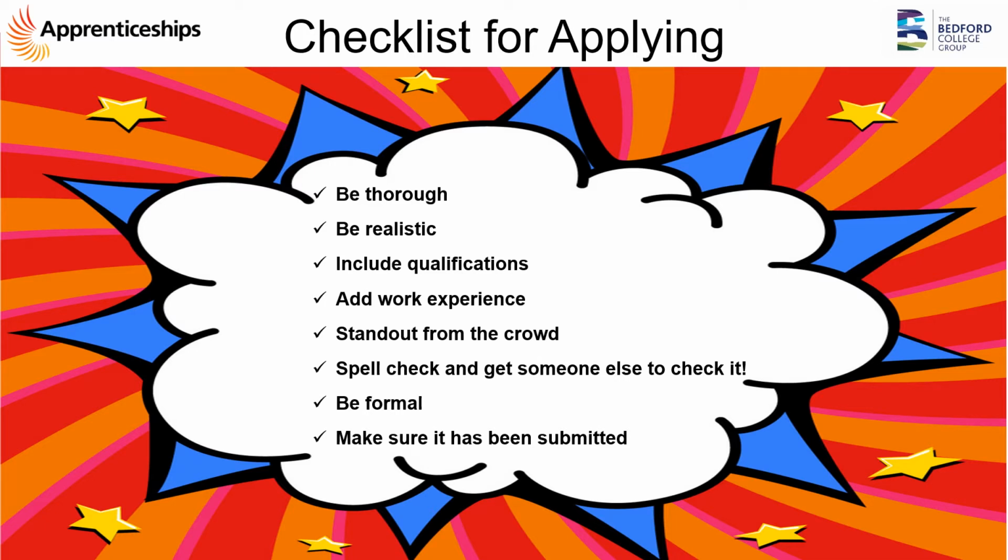Please include all of your qualifications, so all of your subjects and your grades, and if you are studying currently, please put your predicted grades. It's really important to put all of your work experience, so even if it's not relevant to the apprenticeship, if it's a paper round, any voluntary work, dog walking, for example, put that all in there.